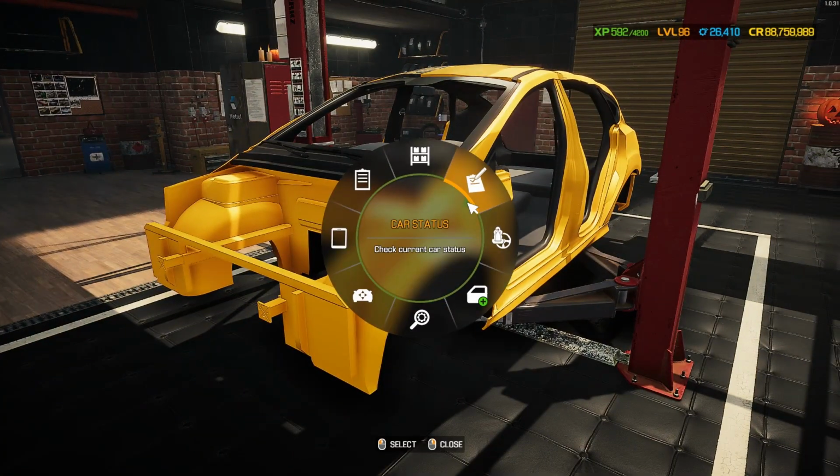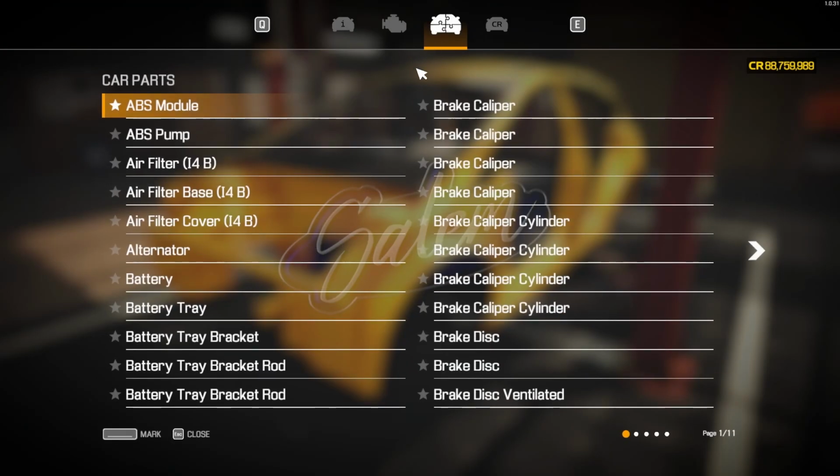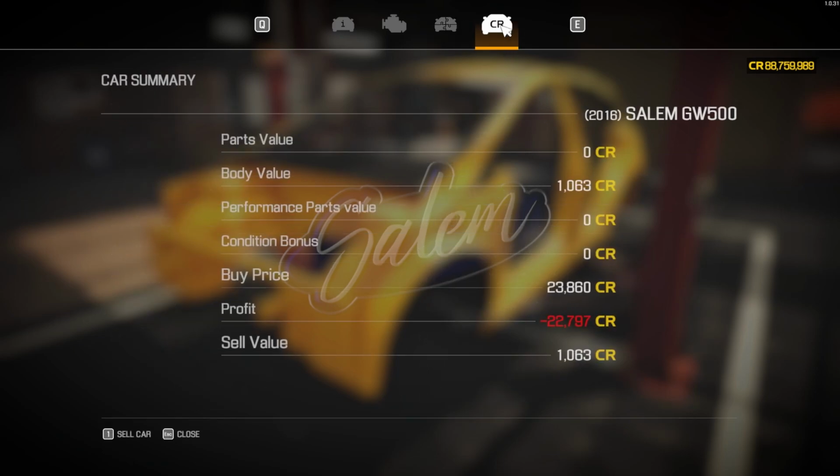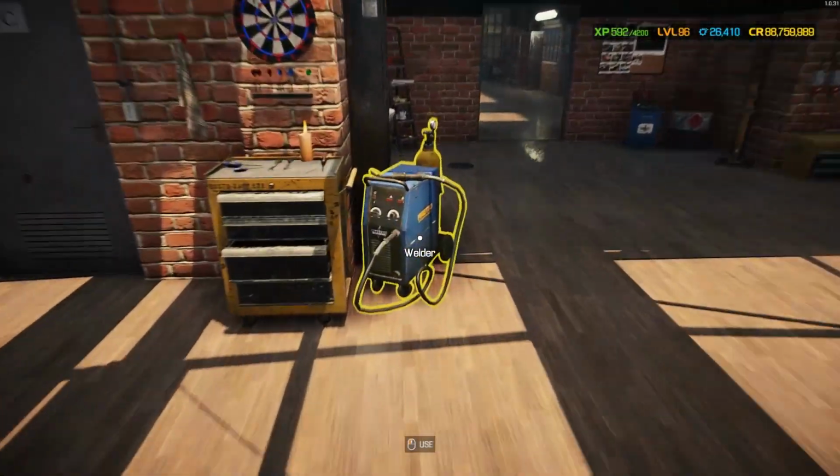But is that now everything? Let's have a look. 1% on there. That's what we like. Do we have everything? We do indeed have everything. Now, I bought the car for just under 24,000, and the frame's at 27%. So what are we going to guess today?